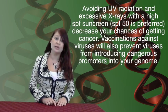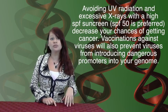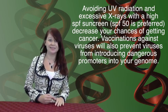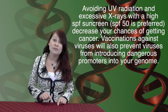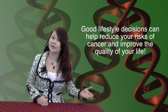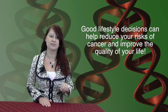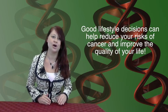Also, avoiding UV radiation by using a high SPF sunscreen. You should also avoid excessive X-rays, which can damage DNA. Lastly, vaccinations for viruses such as the one for HPV. If you prevent your chances of getting that viral infection, you reduce your chances of getting cancers associated with that virus. While there are inherited cancers, lifestyle choices can really help reduce your risk of cancer. We can't control the genes we inherit, but we sure can control how we live our lives.